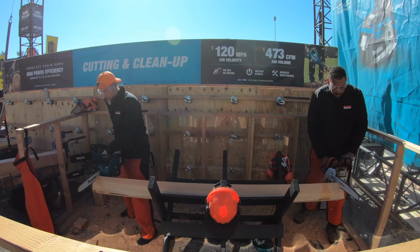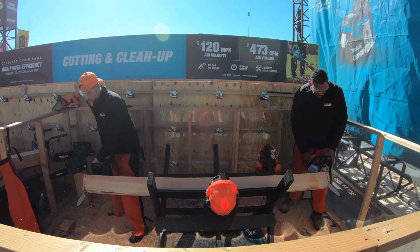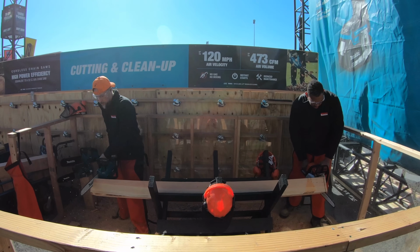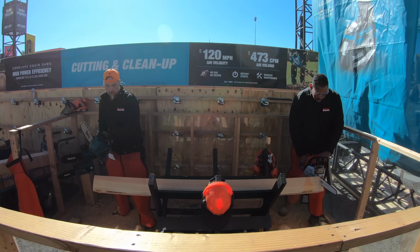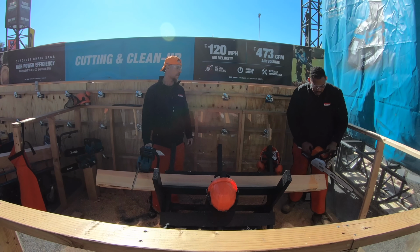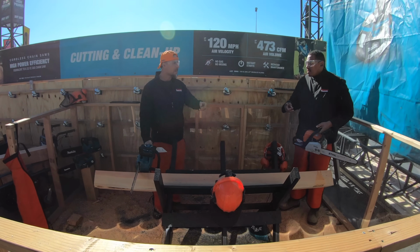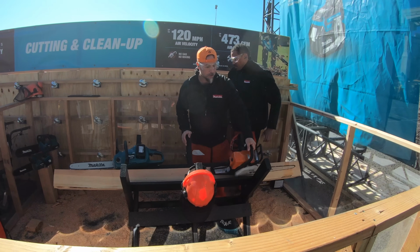So guys, what we're looking at is Makita set up a booth where they took their rear handle and top handle saws and put them up against Stihl's rear handle MS-170 and Stihl's top handle saw. It's a race to the first to 2 cuts, and my goal with this was to have the gas beat the battery. Let's see if we can pull it off.